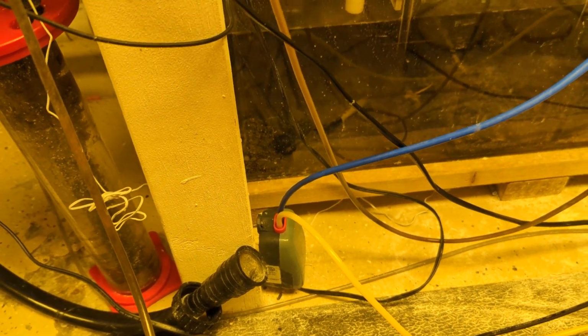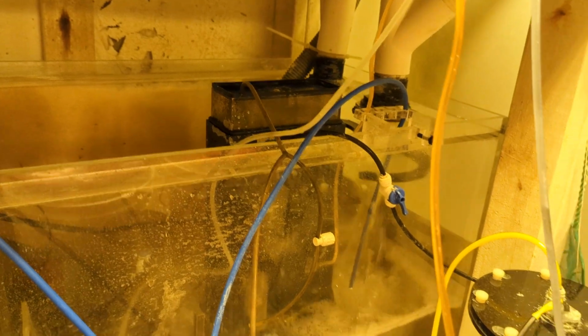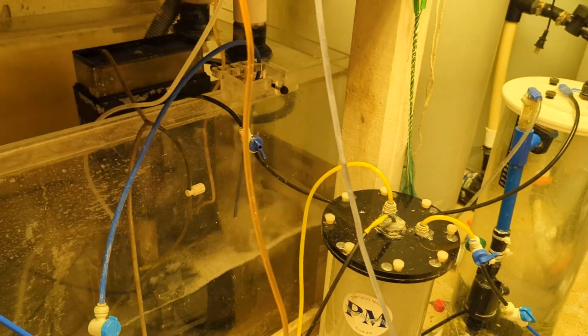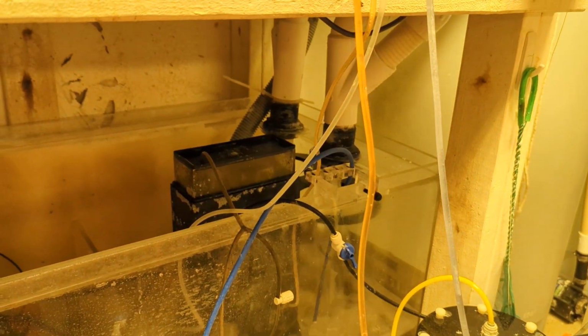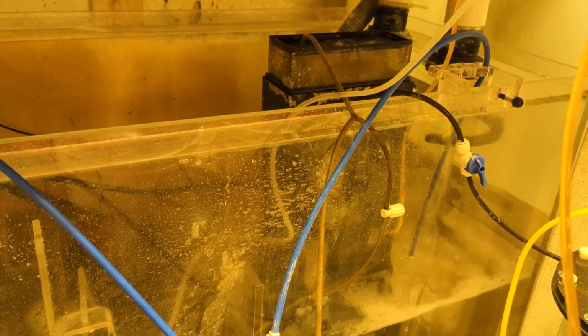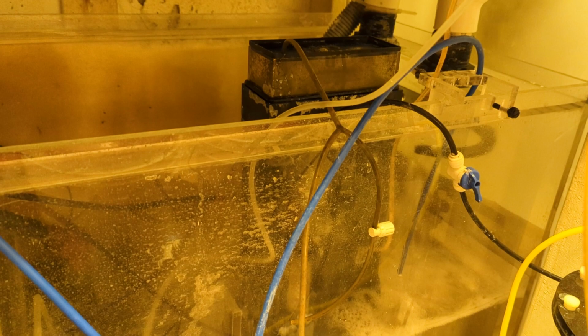When pH is below 8.3, the pump will turn on automatically. And this is my sulfur denitrator, which will go into the skimmer. So the excess sulfur can be removed by this skimmer.